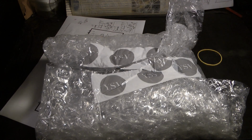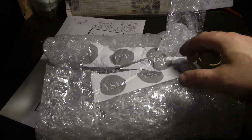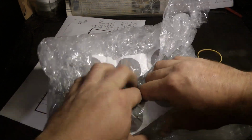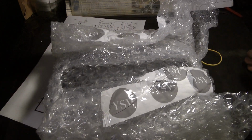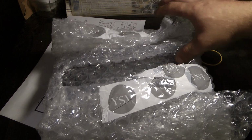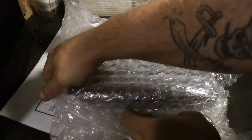What's that sound? Oh. There are birds on the roof of my garage. Oh, I should say the PS2 also went. I have none of my PlayStation 2 stuff left.